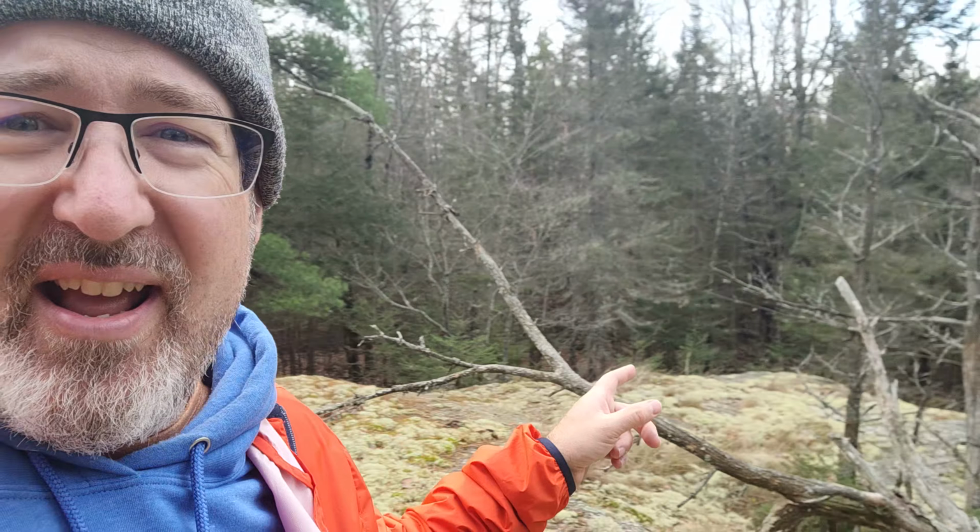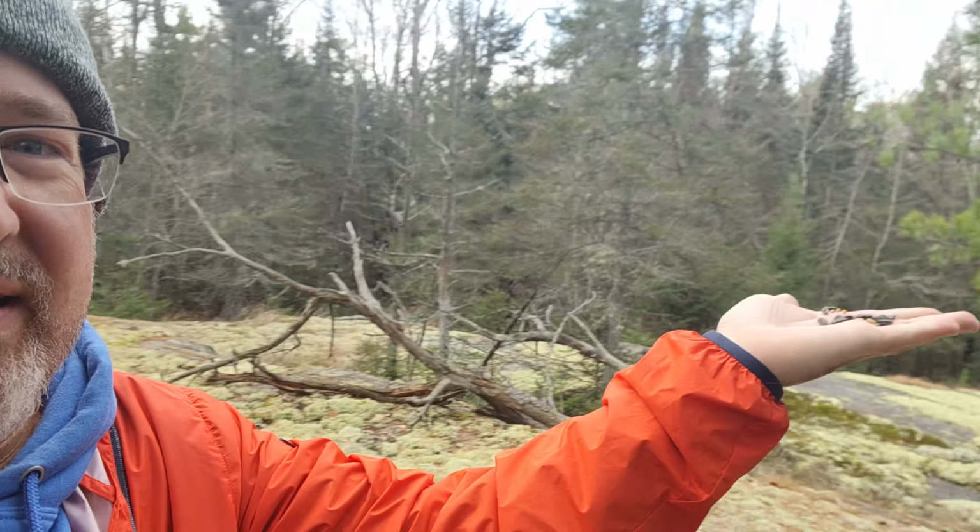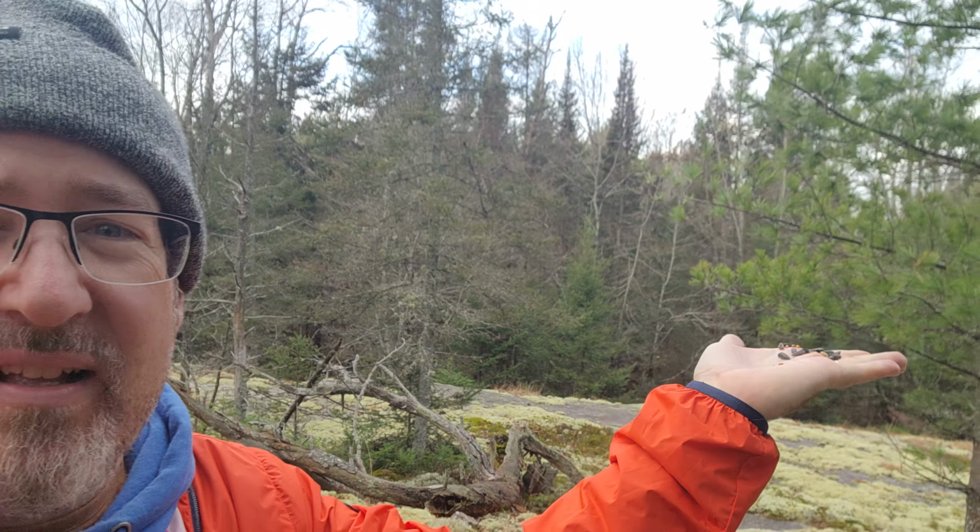Oh, we got our first chickadee. Right here, buddy. I do have seeds right here. Let me just get some seeds, put them in my hand. Here he comes. There he is. Look at that. And that's all it takes. We just got to get the first one here to tell all his buddies. Hey, there's seeds up here.